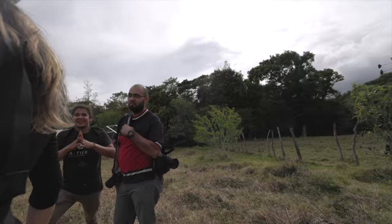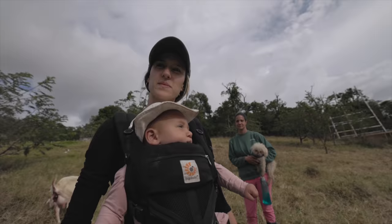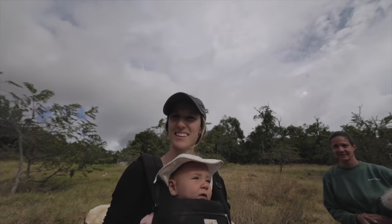Let's do something. Rock, paper, scissors for who names the baby goat. Sadie wants to name her. Sadie, what do you want to name her? What do you think? That's what she wants, honey. Yeah. Daba. Daba.